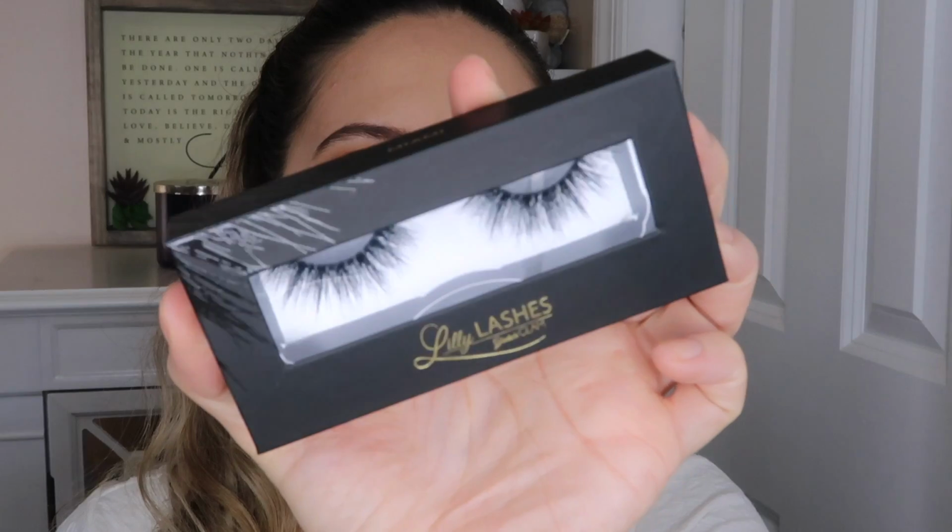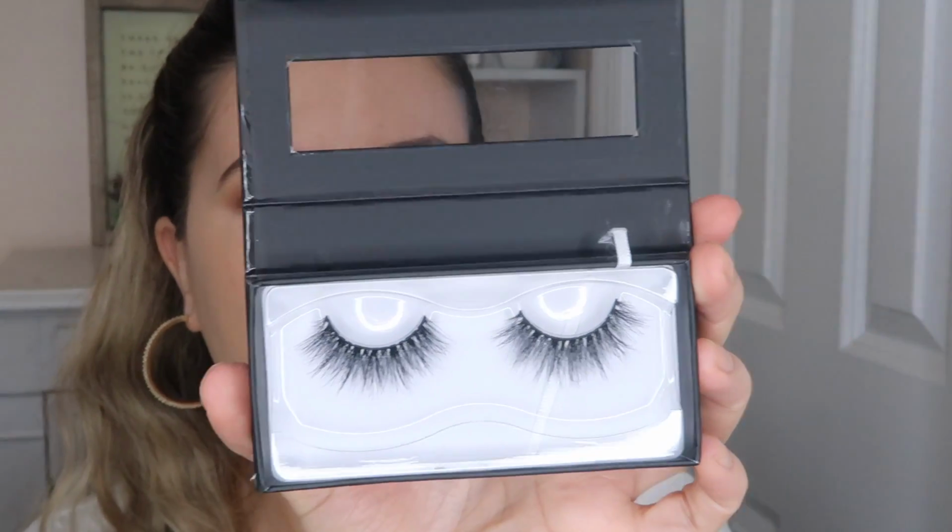It is all about practice, everybody. So we're going to be going in with the Lily lashes. This is in the shade Miami. And I have actually never even used Lily lashes before, but they look stunning. Oh my god, they look beautiful. I heard that these were amazing. First, we gotta make sure that I don't have to trim them.